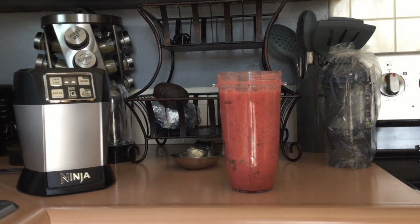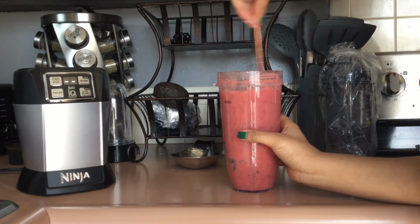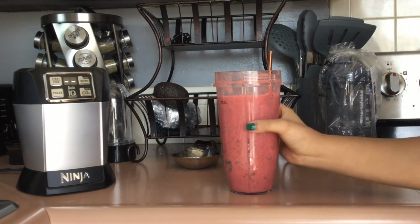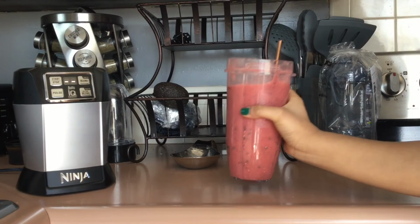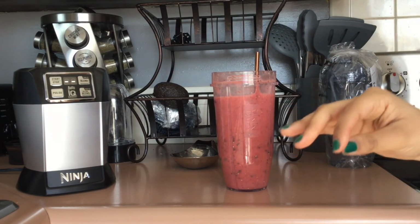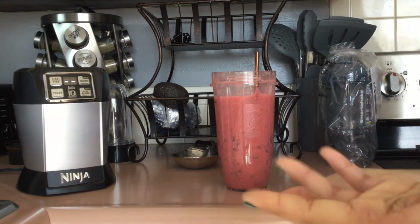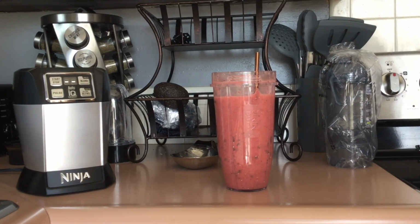So let's get a straw. This one's really good. I kind of prefer it over the mango one. 10 out of 10, honestly. I think the problem with the mango one was that it was too much banana. So it should have been more mango and banana. So yeah, 10 out of 10 for this.